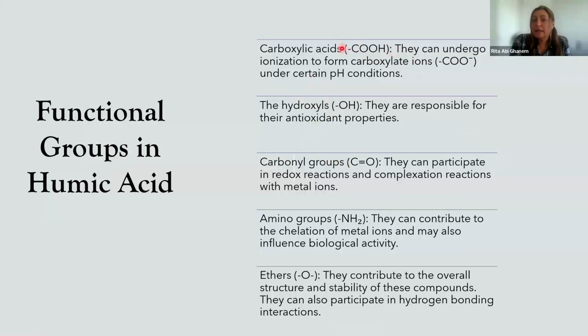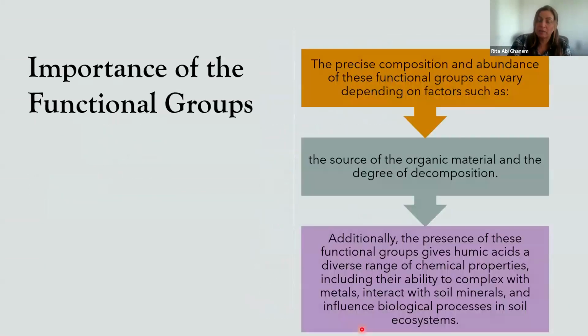Note that the carboxyl or hydroxyl can lose a hydrogen and be negatively charged. That can contribute to increasing the CEC of your soil and adsorb or chelate those cations. You have amino groups that can gain a hydrogen, be positively charged, and chelate the anions. And you have ether that bond hydrogen and also play a role in the overall structure and stability of these compounds.